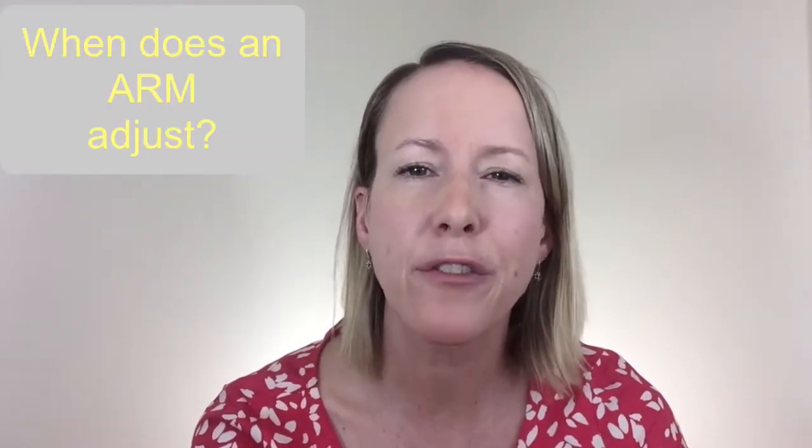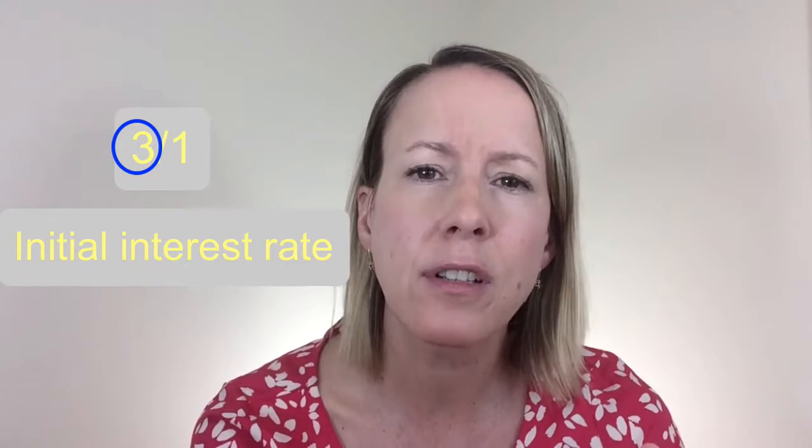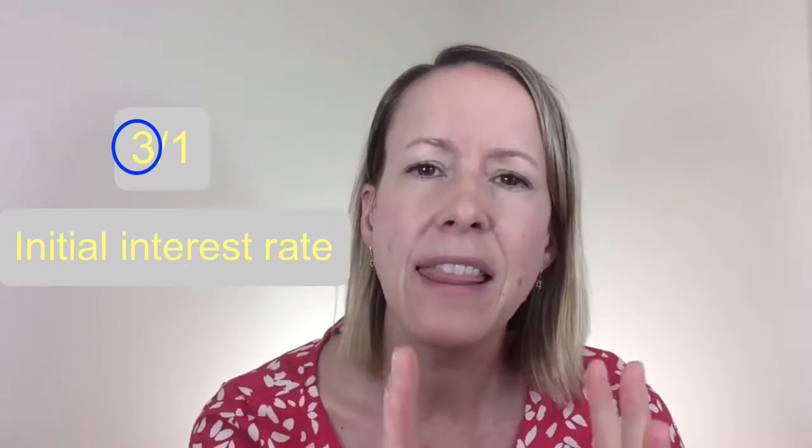So the answer to the first question, when does an ARM adjust? You want to look at the first number. So in the example of a 3-1, you're going to spend 3 years at that first initial interest rate, and then your loan is going to adjust. If you have a 10-1, you'll spend 10 years at that initial interest rate, sometimes called a teaser rate, before that loan starts to adjust.